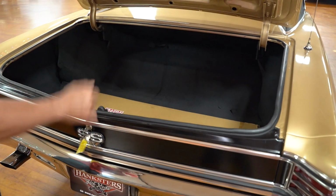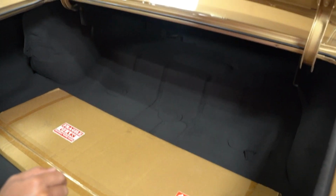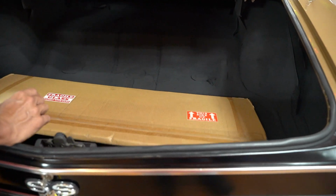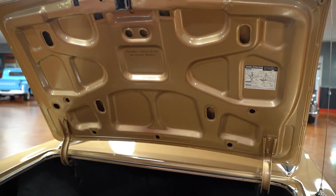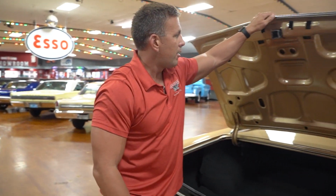Popping the trunk, there's the glass. So we did not photograph it in the photos because if it was in the photos, you'd probably be like, well, what the hell is that? And I'm telling you, it's the rear window glass for that. So trunk looks good. It's nice and solid. There's no rust holes, no rod holes, no trunk mat, no spare, no jack. So if we're doing a video presentation or photos and there's no spare photographed or jack photographed, then one does not come with the car.